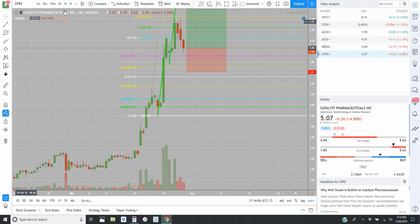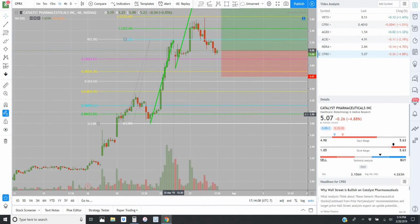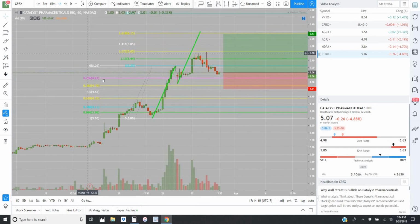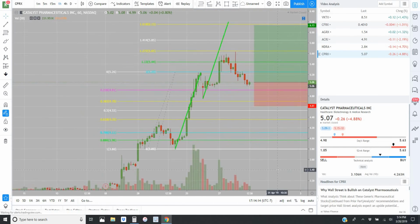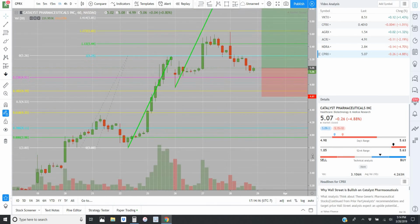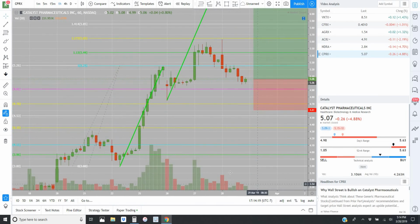CPRX, what we're looking at with this one. This one's really on my radar right here. Moved it to a 1-hour. On a 1-hour, I am looking at this. Make it big so we can see it. We've got this higher high right here, pulls back. We break above that, move again, and now we're pulling back again.